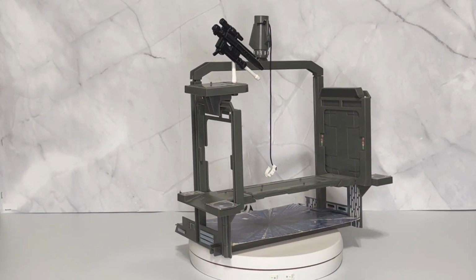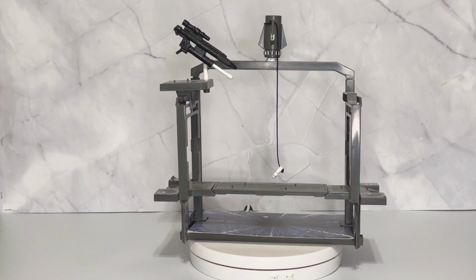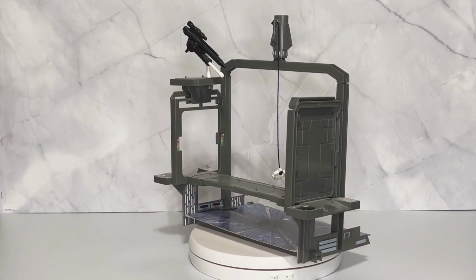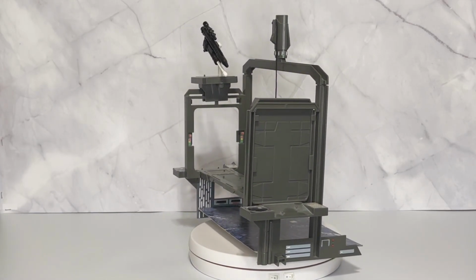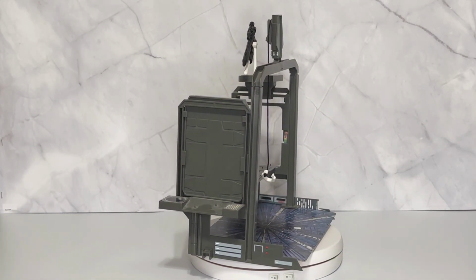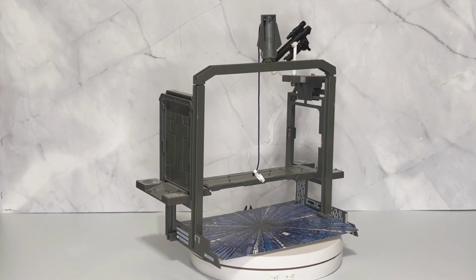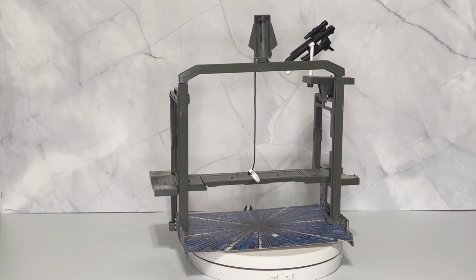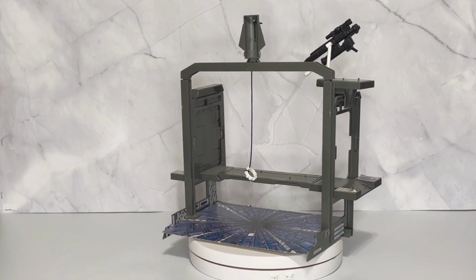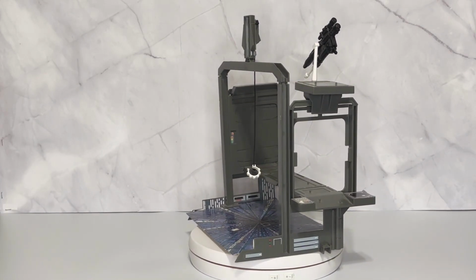Other than that, just a couple stickers for some detail on the sides here, and then on the door controls. But not much else going on with this, but that's all you really needed at the time. It just gave you another little element to put your characters into, little pegs on here for the characters to go on, and of course this optional removable bridge here, which was really neat and really made this feel like more of a chasm than the 78 Kenner one with the swinging feature.